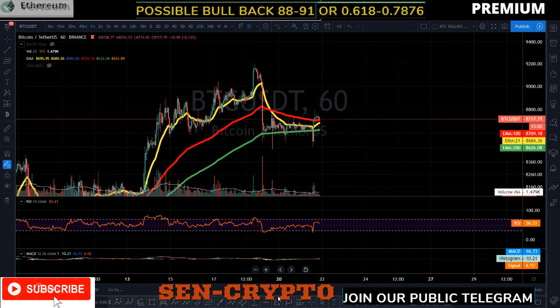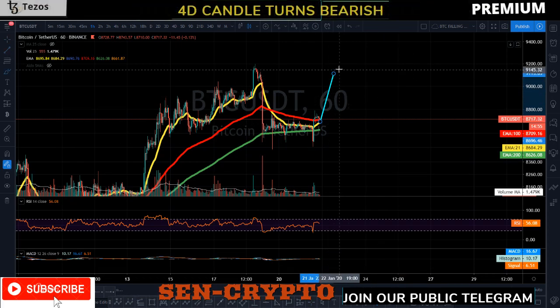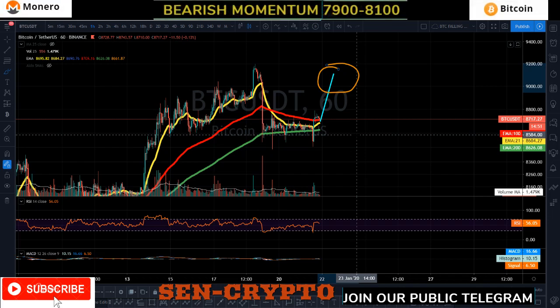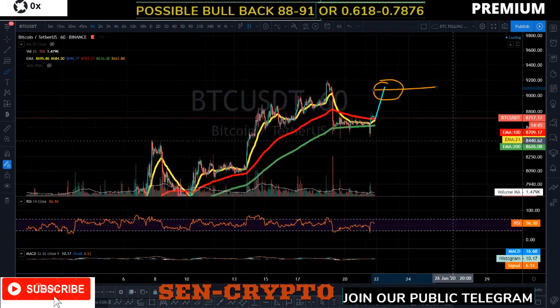Basically, as we talked about the last few days, at least for the short term, that's what I'm looking for, at least to retest a 0.618 to 0.786 in this area of 88 to 91, with a good average of 89.50, right? So at least that's what I'm looking for.